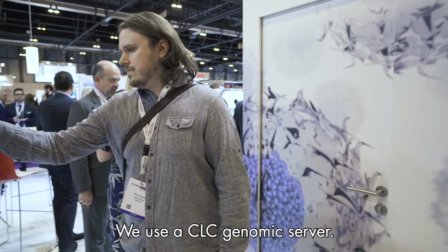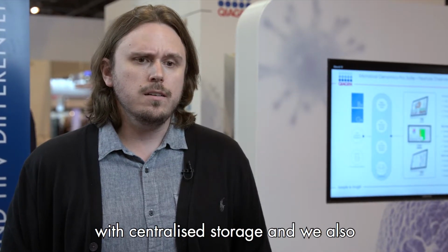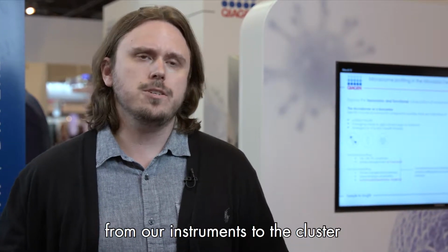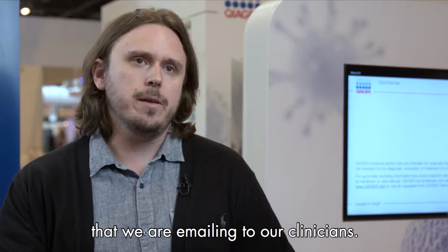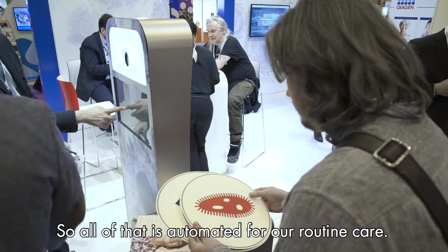We use CLC Genomics server. We have a server linked to a cluster with centralized storage. And we also linked all our instruments to the cluster, so data is automatically downloaded from our instruments to the cluster and then automatically analyzed through CLC. And then we actually create reports that we're emailing to our clinicians. So all of that is automated for our routine care.